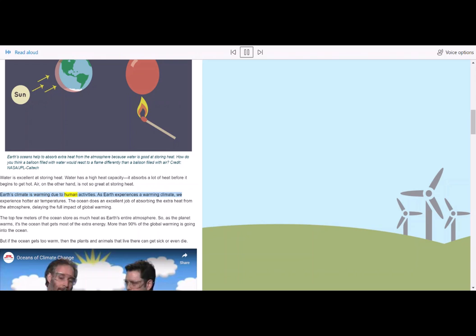Earth's climate is warming due to human activities. As Earth experiences a warming climate, we experience hotter air temperatures. The ocean does an excellent job of absorbing the extra heat from the atmosphere, delaying the full impact of global warming. The top few meters of the ocean store as much heat as Earth's entire atmosphere. So, as the planet warms, it's the ocean that gets most of the extra energy. More than 90% of the global warming is going into the ocean.